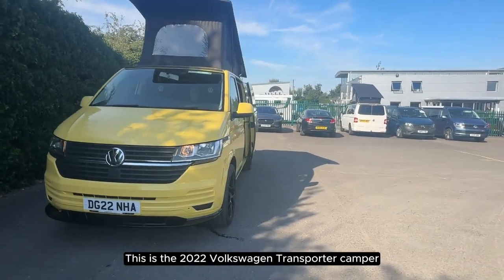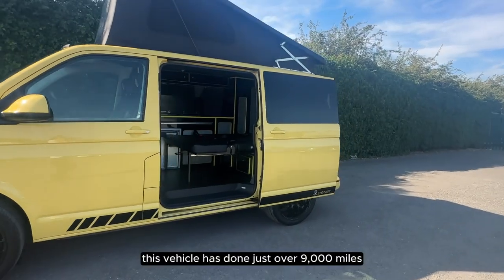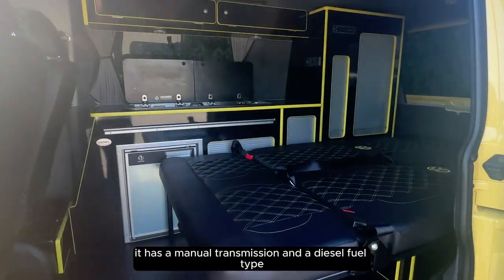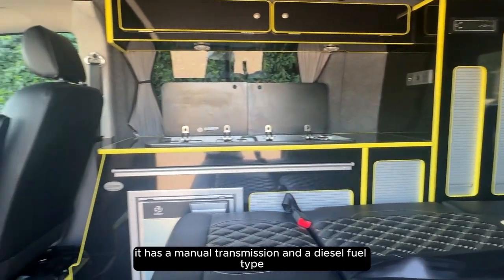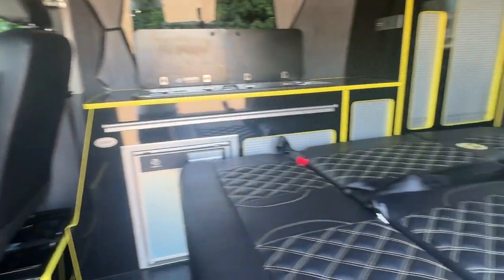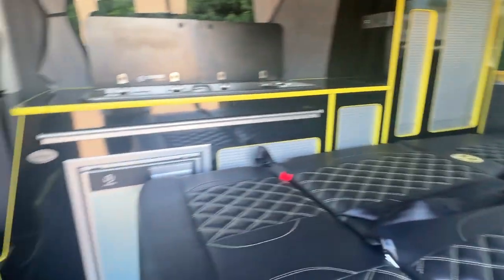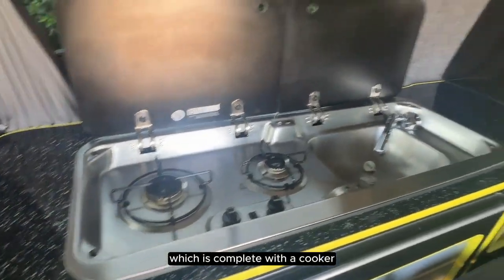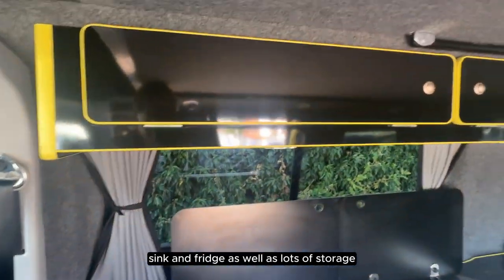This is the 2022 Volkswagen Transporter camper. This vehicle has done just over 9,000 miles. It has a manual transmission and a diesel fuel type. This camper is 4 belts, 4 berths. So our double bed here transforms into 2 belted seats. We also have a full kitchen, which is complete with a cooker, sink and fridge, as well as lots of storage.